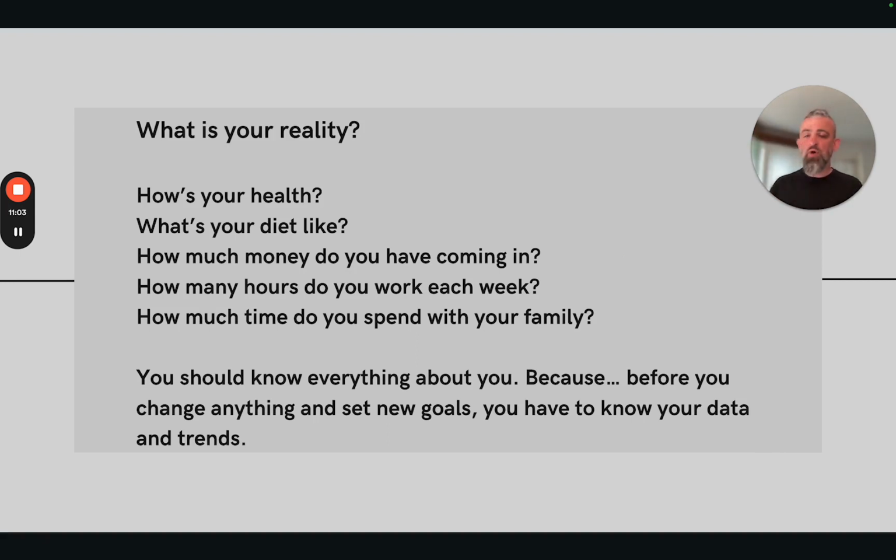You should know everything about you, because before you change anything, before you try to improve anything, set new goals, increase the good shit that you're doing, you have to know your current data and trends. As I said, you want to know whether you're already trending towards your future self. You want to know what to focus on. You want to know what the good shit is. The problem that a lot of people have that I see when they go to make changes, and I'm talking about 6, 7, 8 figure business owners here, is they don't think about their current trends or data.